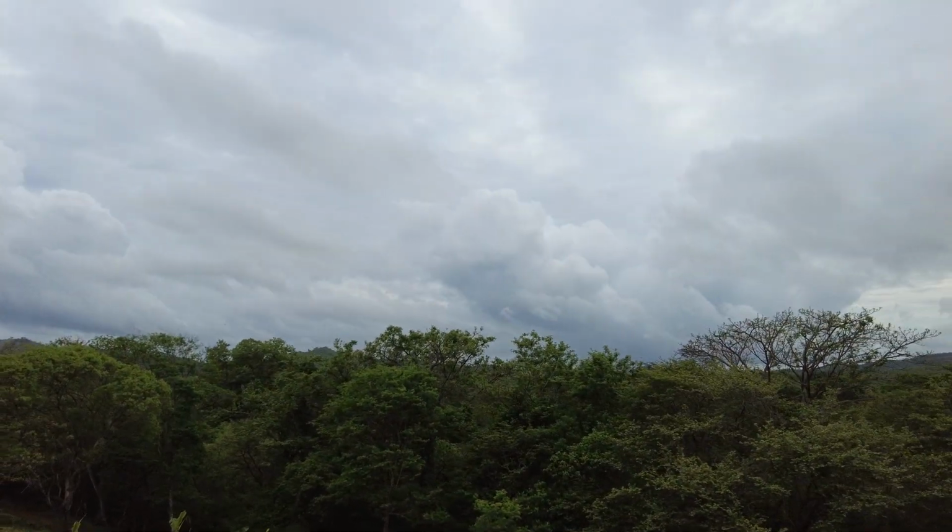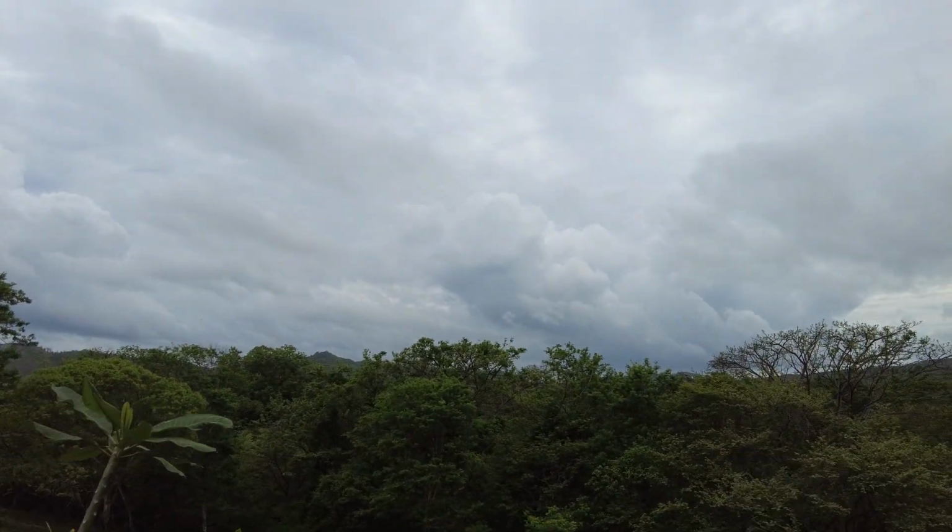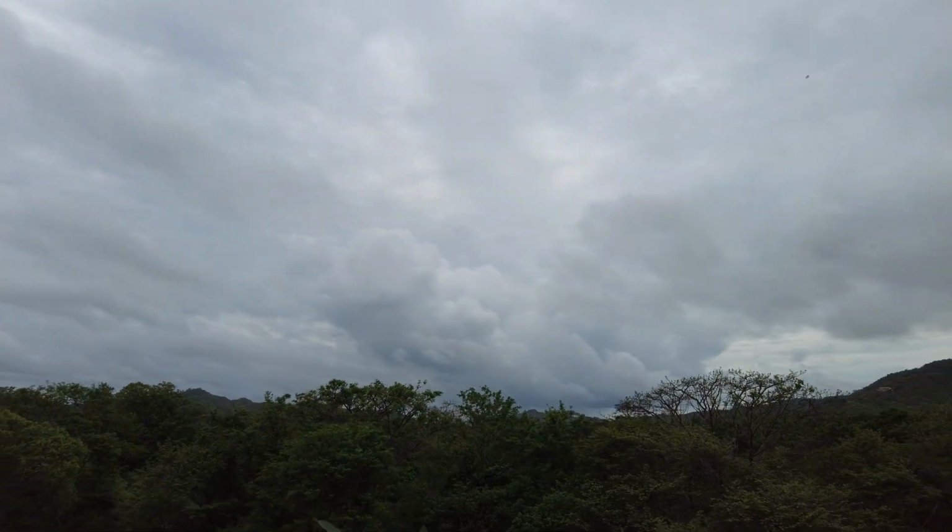So, ocean view is on this side. I see already the Christ statue. We'll see it together.